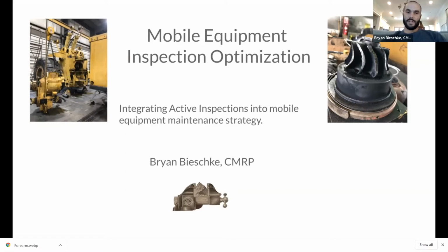And that active inspection is geared towards mobile equipment from my point of view, because I deal with mobile equipment the most at those terminals, along with cranes and conveyance and stuff like that. But yeah, so it's integrating active inspections into a mobile equipment maintenance strategy.